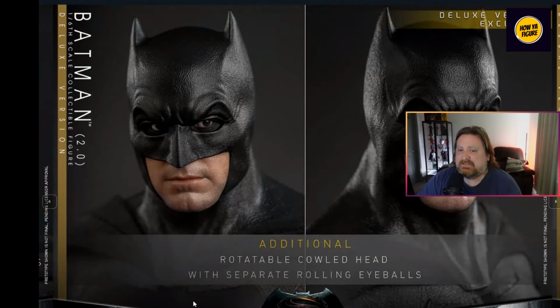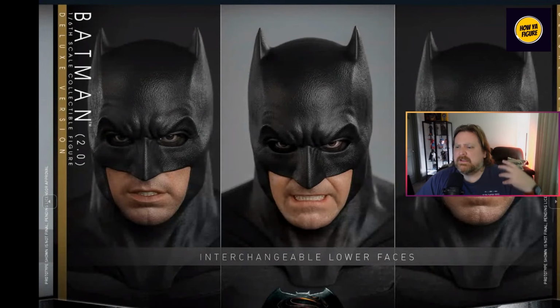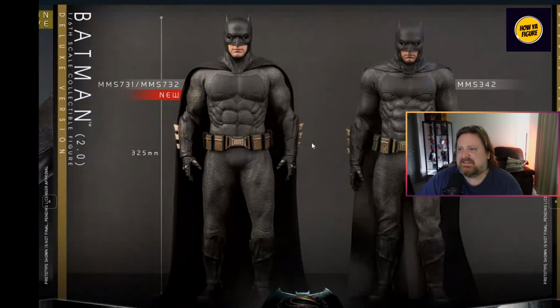The additional, this is for the deluxe. So this is the deluxe, but the additional rotatable cowled head with separate rolling eyeballs, that is such a huge accessory in my opinion. And you can kind of see the interchangeable lower faces really look good. You're seeing Ben Affleck with all the likenesses there. I actually really like the middle ones, hit or miss for me, but I like the options there. A lot of times with these interchangeable lower faces, when they try to get that action or that angry face, it kind of falls flat a little bit. But you can see the difference here.